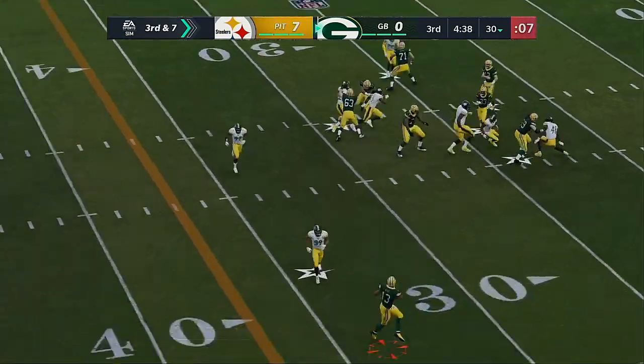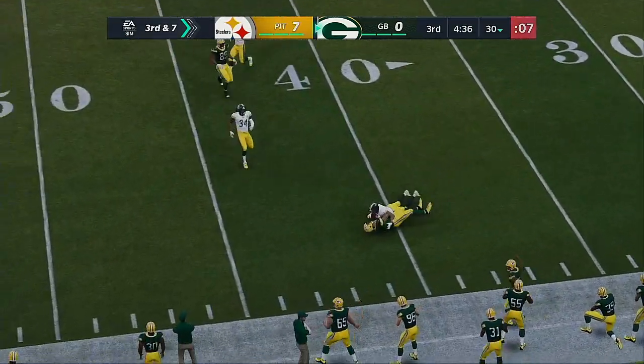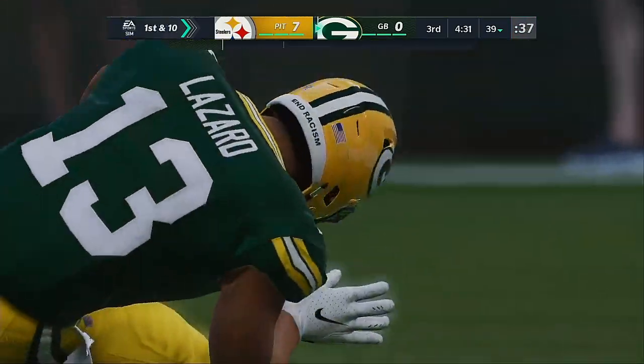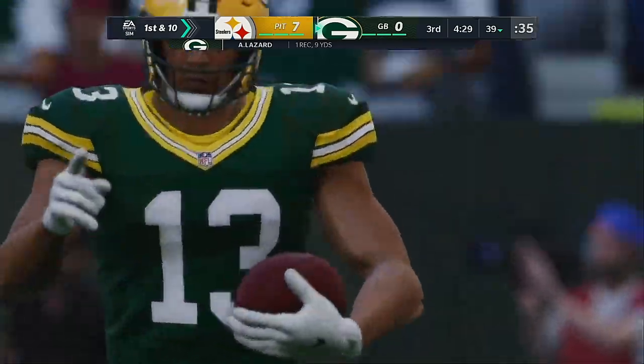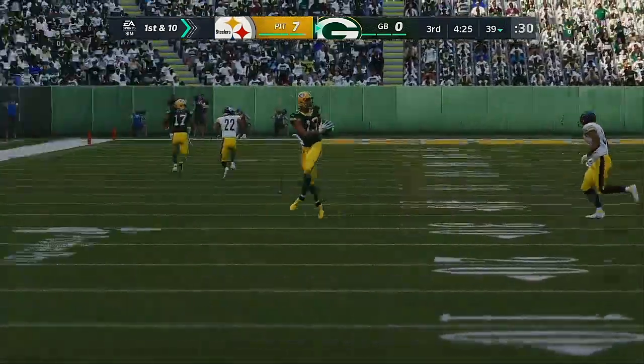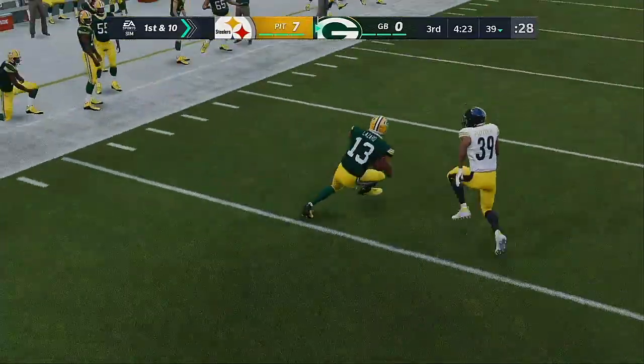To throw on third down. Rodgers, he'll get this to Lazard, and he is going to have a Packers first down as they're able to get the third down conversion. He was held without a catch in the first half, but he's got one here, and he also picks up a first down. At the 39-yard line.